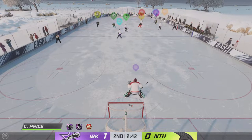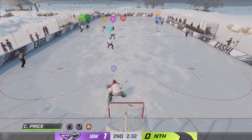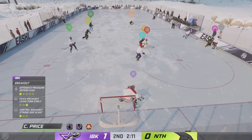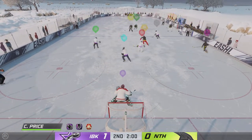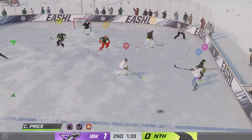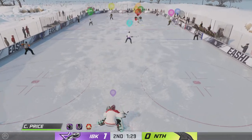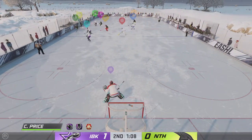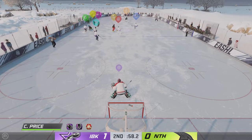Quick pass over to Lemieux. And he handles the cross-ice pass. Throws it in. The Icebreakers get a hold of the puck along the boards. Vaughn's gonna play it against the half wall. That's broken up in the neutral zone. Gets it over to Schmidt. And that's intercepted.